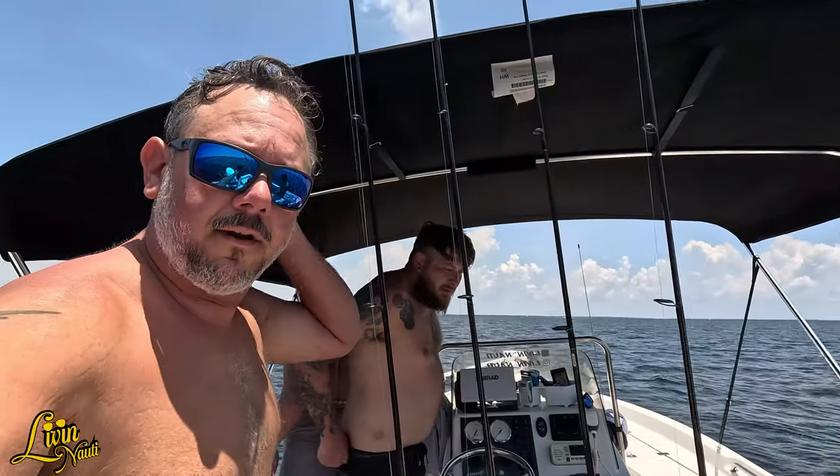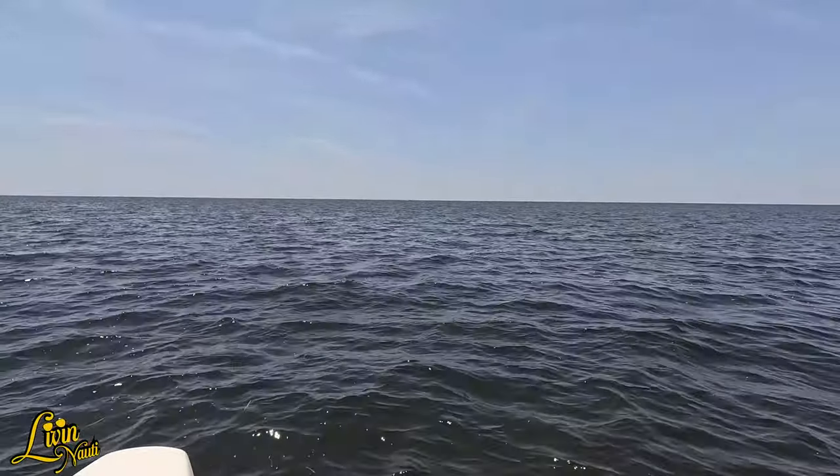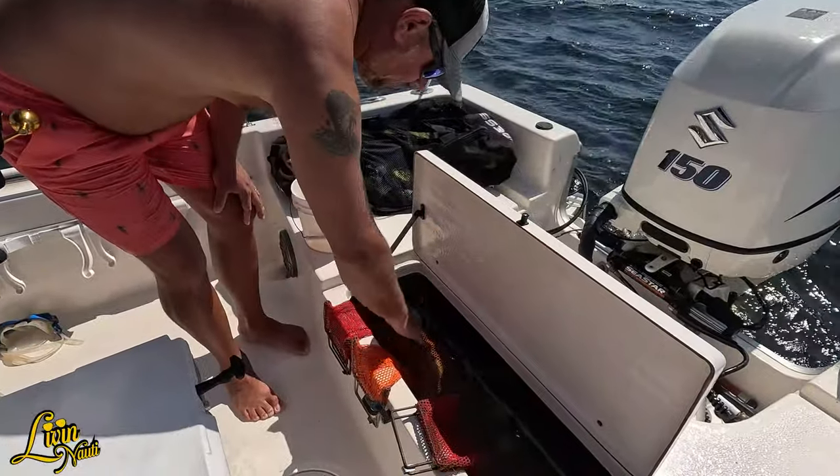Yep. So what we're gonna do, we're just gonna move back. This is a pretty good area right here. It's got that real good sporadic moss and eelgrass. The moss is nice because you can see them in it a lot easier. So we're just gonna move back about 75 yards just to work a new area. See how it goes. Let's do it. See how we did.